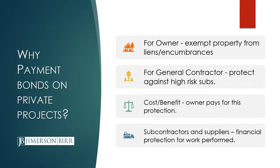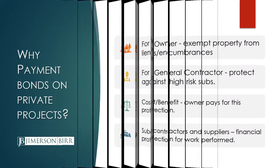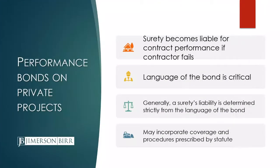Cost benefit of the bonds: the owner ultimately pays for it. The general contractor rolls the cost of the bond premium into the cost of the work. So it doesn't cost the general contractor any more to get a payment bond in place to protect the interest of the subcontractors and suppliers. We'll talk mostly today about payment bonds that protect your interest as a sub or supplier to get paid.